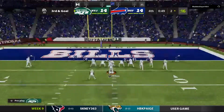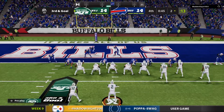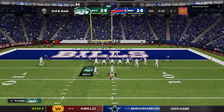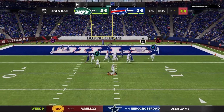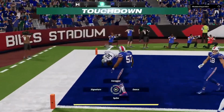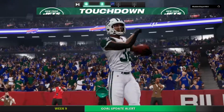A lot of tired bodies on that field, but this is a big play, 3rd and goal. Wilson. They'll set up the screen to Carter. And that's a touchdown as they've broken our tie here in the final minute of the fourth.